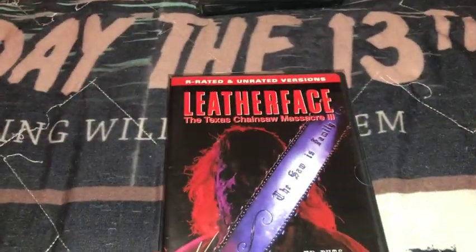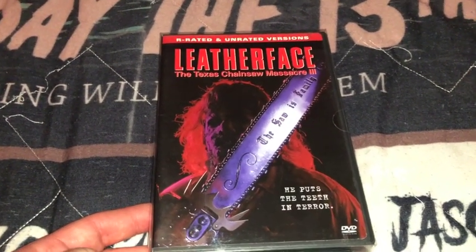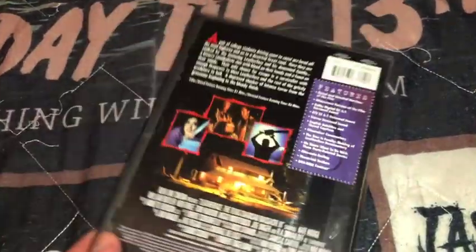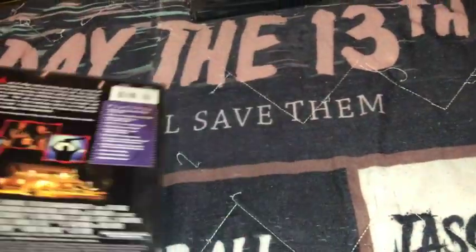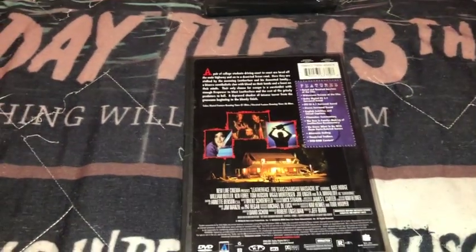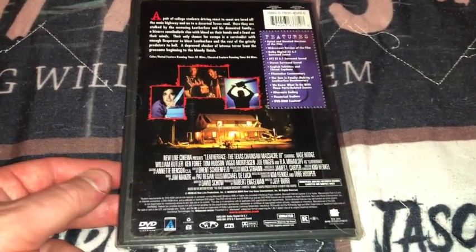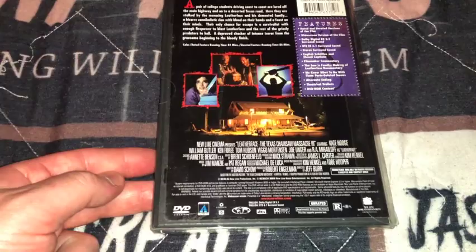And then here's Leatherface, the Texas Chainsaw Massacre Part 3. This has the R-rated and unrated versions, and it's a flipper disc, so one side has R-rated, the other side has unrated. This was a good movie too. If you watch the unrated version of it, you do get quite a bit more gore, especially near the beginning when they're driving past that like a death pit, it was kind of like a swampy area. They were dredging it out and finding all these bodies, and there was a lot of extra gore scenes in the unrated edition.